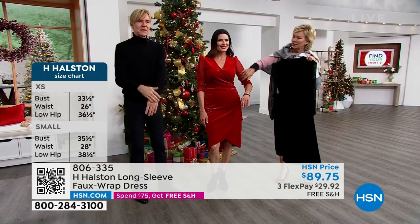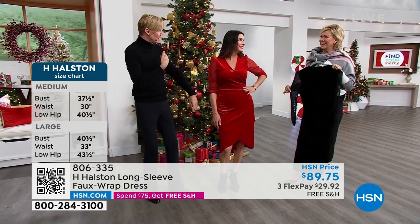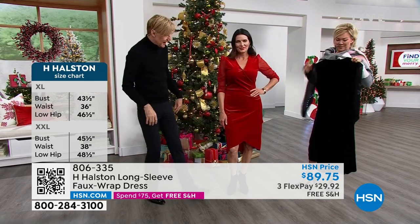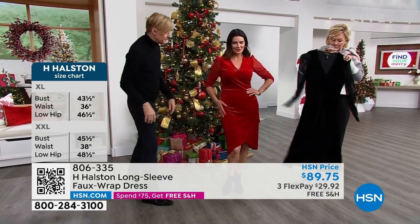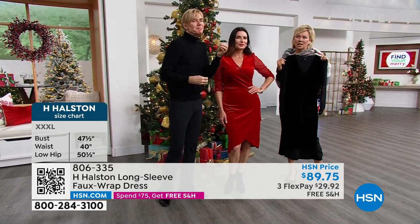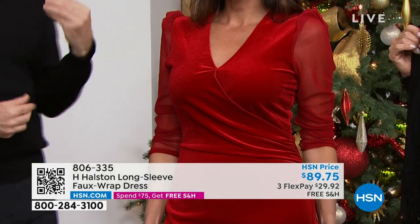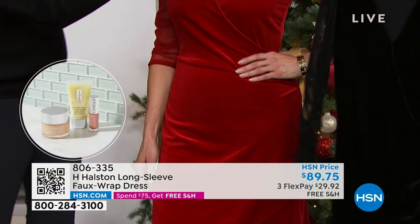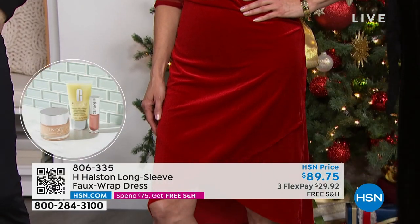I always say, start at the wrist and keep going till you can't stop. Really? Well, a good stack is always in style, I believe. Always in style. But how chic is this? Gosh. And it's a beautiful deep red, but it's a clear red. And sometimes, you know, there's no odd undertone. It's flattering to many, many skin tones.